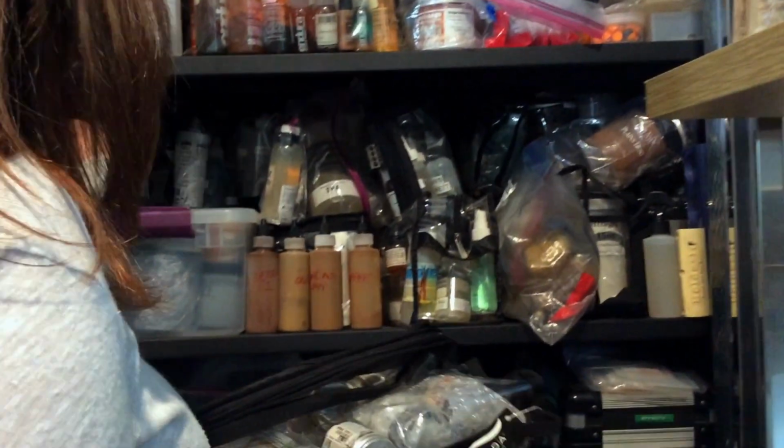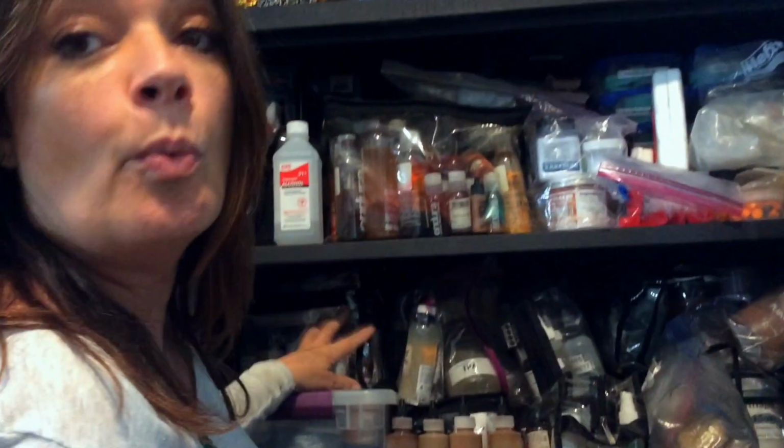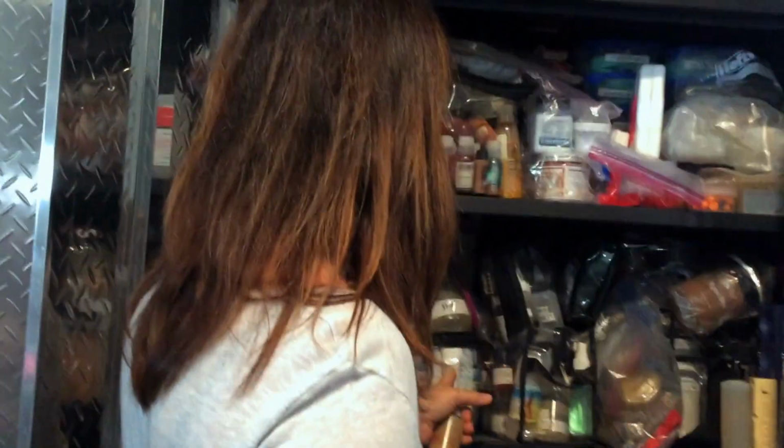I've got bags of blood. This is just a small bag of blood, but this bag probably, if you were to add it up, would probably be like $500 just for what's in there. I use good quality blood. It doesn't stain, it comes out easily, and it's made by David Stoneman. It's brilliant. I've got blood pastes there. This is Fleet Street. More stuff by David Stoneman, blood there.